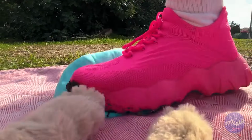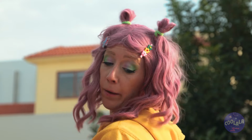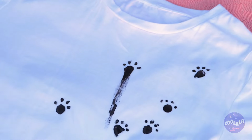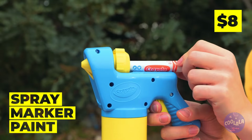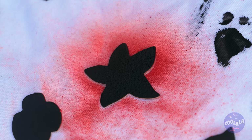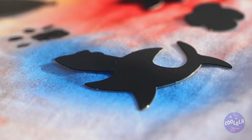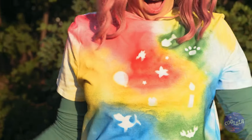Hey, watch your step. After all, you're not the only one with dirty paws. Actually, that gives me an idea. We can spray on some color over shapes. You get a cool design, and it covers stains with the power of a rainbow.